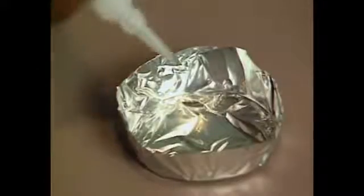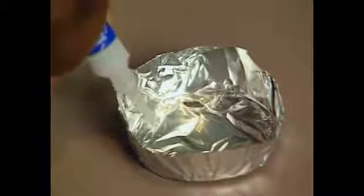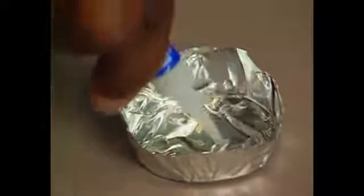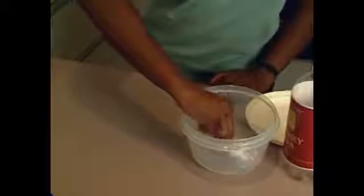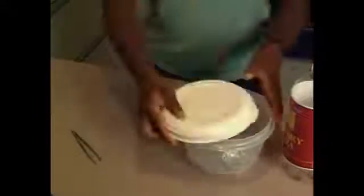Somebody has definitely been drinking my cherry soda. But who? I know what I can do. Put a couple of drops of instant glue in a piece of tin foil, like this. The chemicals in the glue stick to the moisture and oils in the fingerprint, making it more visible. Now put the tin foil and the cup in an airtight container. Leave it for about an hour.